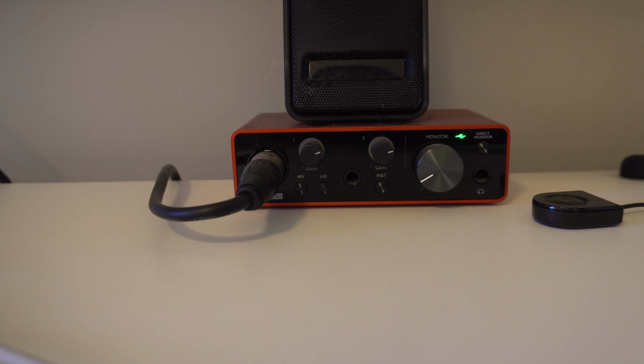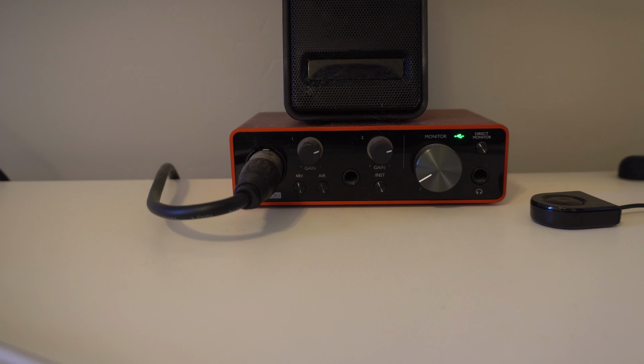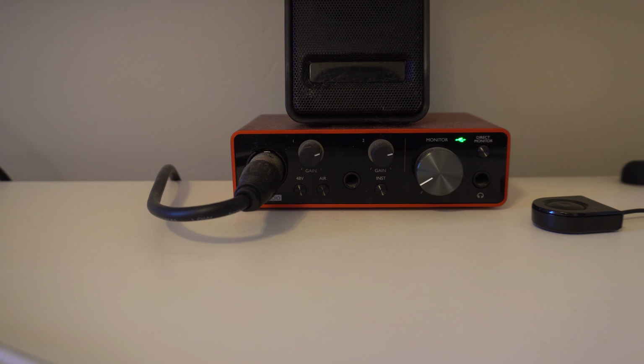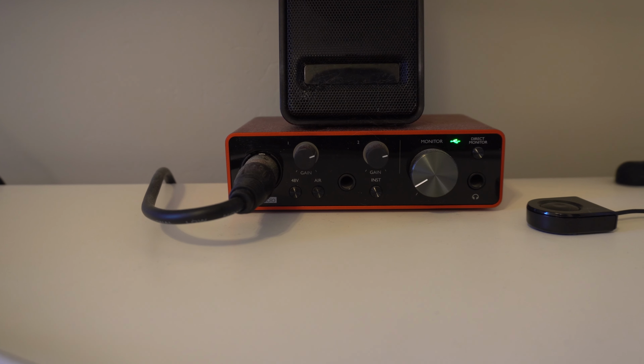This is a Scarlett Solo audio interface that I needed to buy alongside my Rode pod mic to get it working. Honestly, when it comes to audio, I have very minimal knowledge of it.